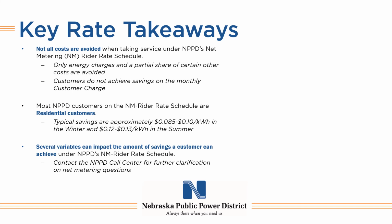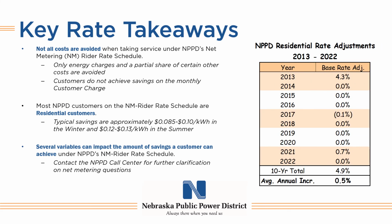Rate information shared by some solar vendors to customers interested in installing residential solar has been misleading. Some solar vendors share with customers that they can expect an excessively high annual rate increase from their local utilities. As you can see, NPPD has been able to hold its rates steady over the last 10 years, and NPPD continues to keep costs down, focusing on maintaining affordable rates and reliable electricity for years to come.